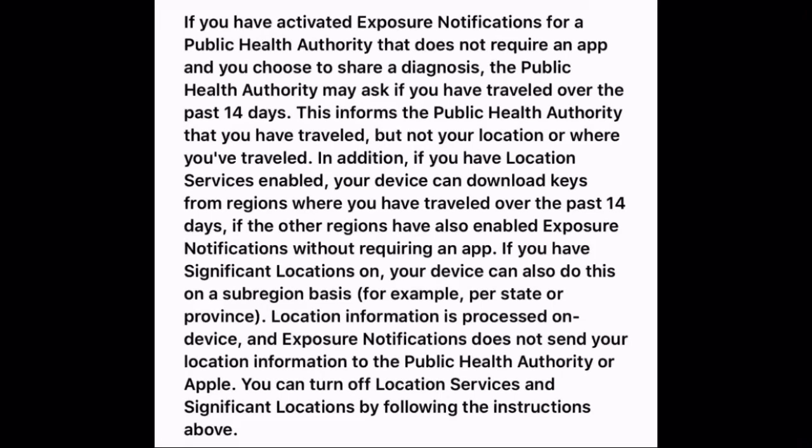So imagine this bubble of Bluetooth devices that is constantly surrounding you, pinging off your phone, saying, hey, this person was at this place, and 10 other devices agreeing with each other that you were in a specific place. But not only that, you can turn on significant locations on your phone and it will track you into sub-regions. Now, you have to notify them when you leave your specified region so that you can get a new set of Bluetooth identifier numbers.